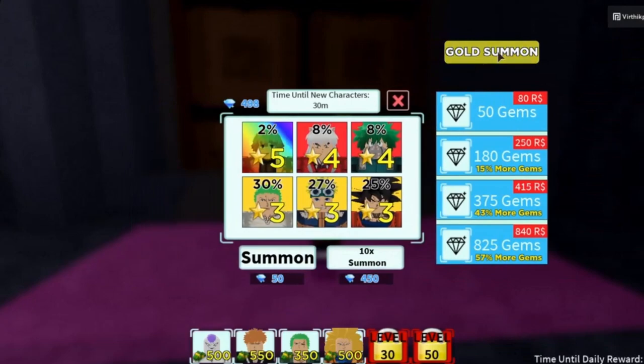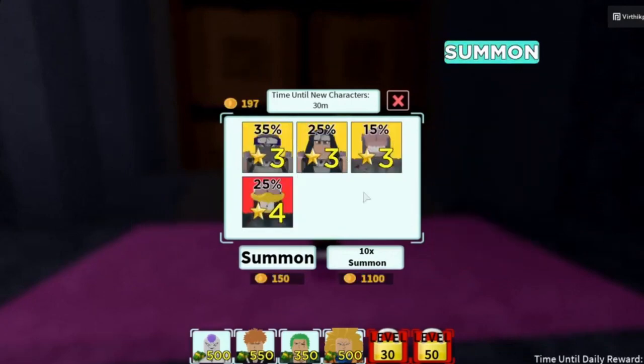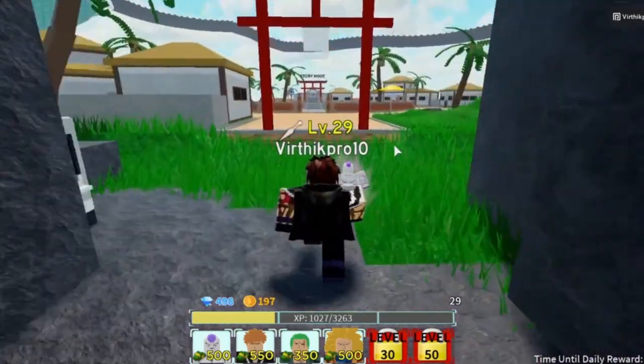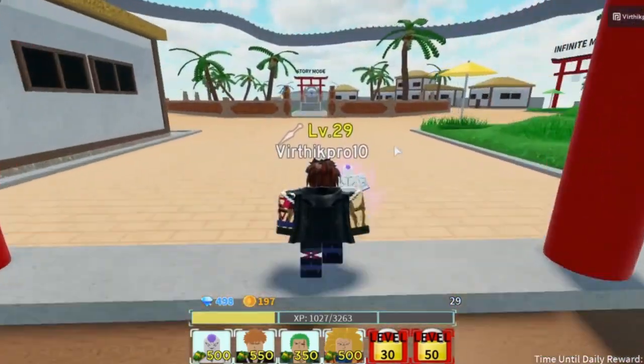On today's list, all the codes mentioned can be redeemed on the Roblox promo code page, except for two codes only, which have to be redeemed in a specific game, so stick around and be informed.